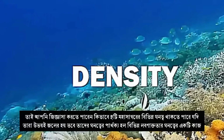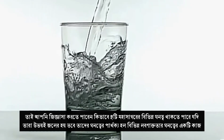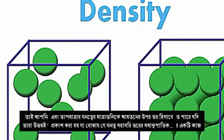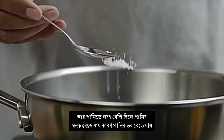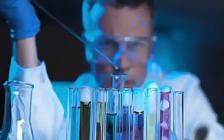Density. So you may want to ask, how can the two oceans have different densities if they're both waters? The difference in their densities is a function of varying salinity concentration and levels of temperature. Density is expressed as mass over volume, which implies that density is directly proportional to mass. And when you put more salt in water, the density of that water increases, because the mass of the water increases. So let's do an experiment.